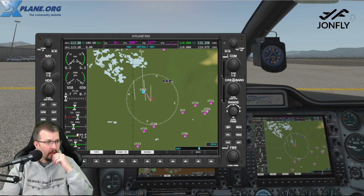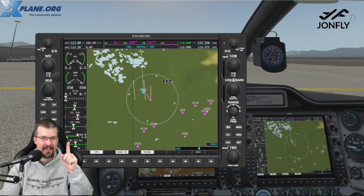Let's see. Are you copying and pasting the SimBrief again? It doesn't have DCT in there, though. It doesn't have DCT in there, so. And I didn't cut and paste. I actually imported the FMS file.